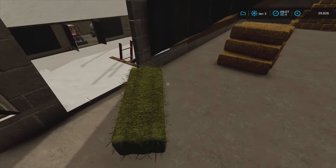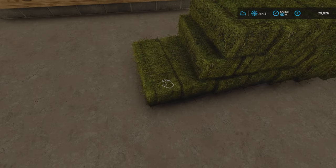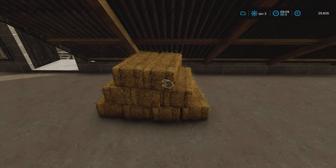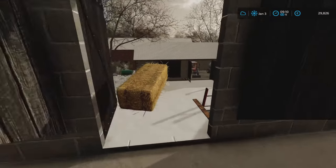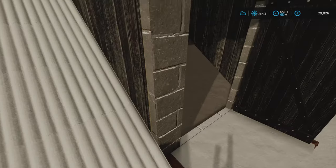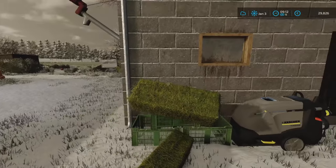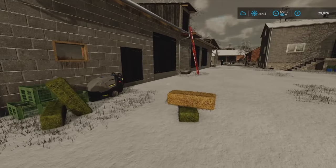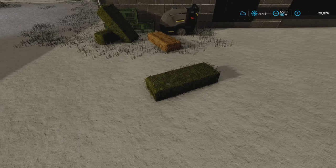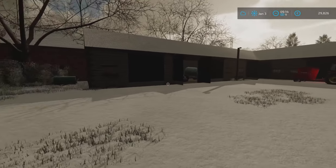Throw them out when I was up here earlier. Two? And three. Wait, almost on the other stack of straw now. There we go. All right, let's go check the used equipment inside. I'll leave you in there where it's warm. I'll come back out here. Feed the cows.